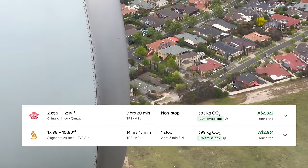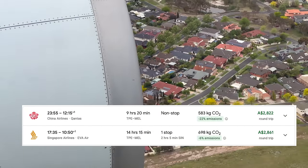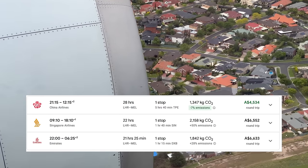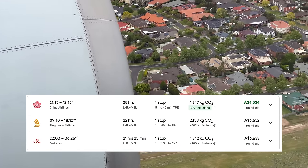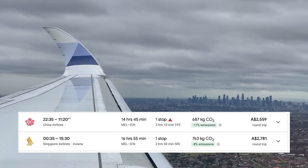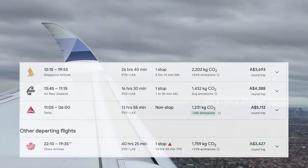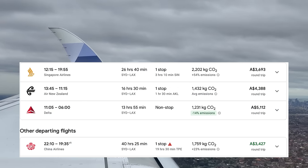Importantly, China Airlines Premium Economy is competitively priced. It's almost always cheaper than Emirates, Singapore Airlines or Cathay to and from Australia to Europe or Asia. It's also among the cheapest options if you want to go from Australia to America. But then you get a longer layover in Taipei.